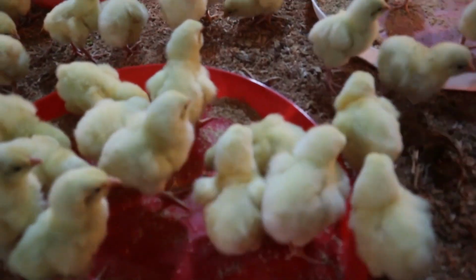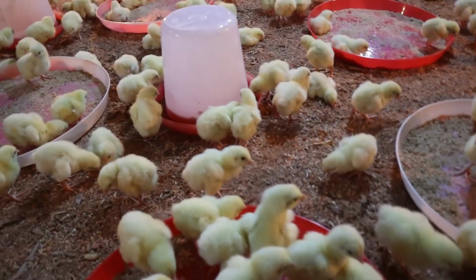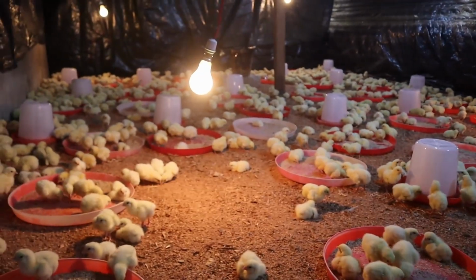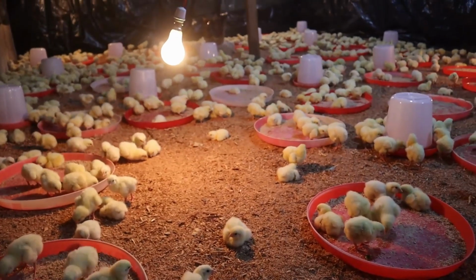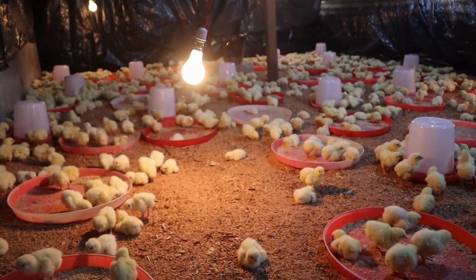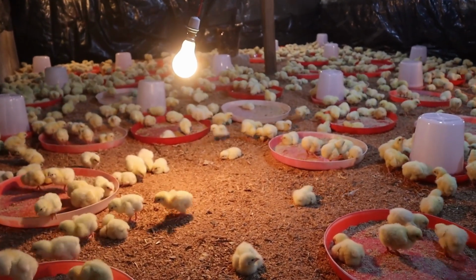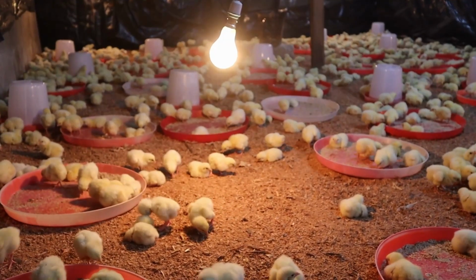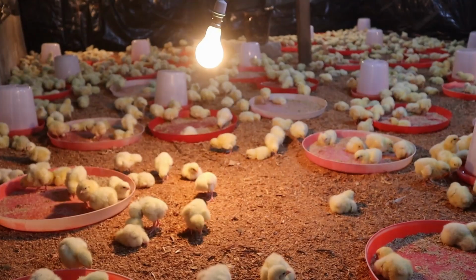It is very important to get the correct brooding temperature because young chicks' body temperature is dependent on the room temperature. Chicks are able to regulate their body temperature around 12 to 14 days of age. That is why it is very important for you to control the external temperature, otherwise known as the brooding temperature. The fact that the chicks need heat doesn't mean you have to provide excessive heat for them.